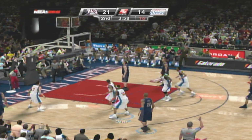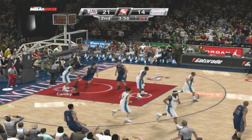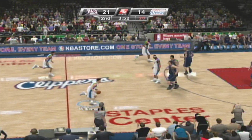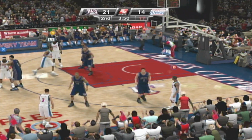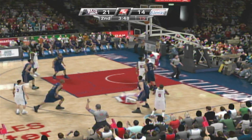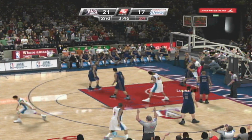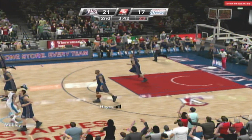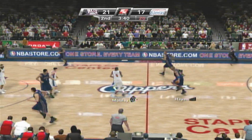You got it. Hayes, the three ball. Kim recovers it. Swings it to Mobley for three, buries it. Mobley is a competitor. And if he likes the look, he'll jack it up. As long as it falls, no one's complaining.